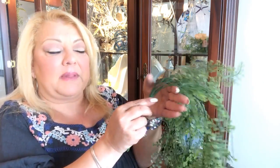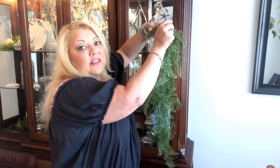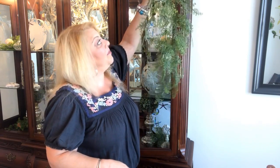And what I've done is I bent this, and I kind of bent the top like that, so it sits over a ledge. And what I'm gonna do, I'm gonna try and move you back and show you. Let me see if I can. No, okay. At the top of my Hutch, I'm gonna add this right in the corner, and I'm gonna have it draping down, so it looks like seaweed, you know, from the ocean. Anyways, okay, so I'm gonna do that and then I'm gonna turn the camera around and we'll look at the Hutch together.